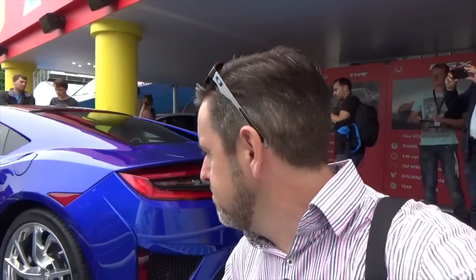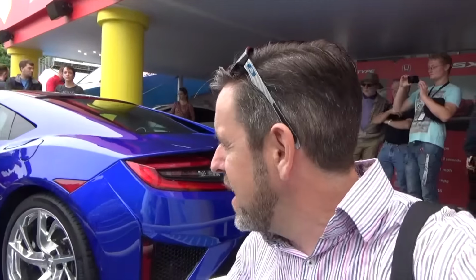Oh yeah, baby. On the Honda stand, in the most beautiful blue, the new NSX. I've not seen one of these before, and kind of see what everyone's going on about now. Absolutely beautiful car. I think I'm going to use the words beautiful, stunning, epic and amazing quite a lot today, but this one really is. Very, very cool.